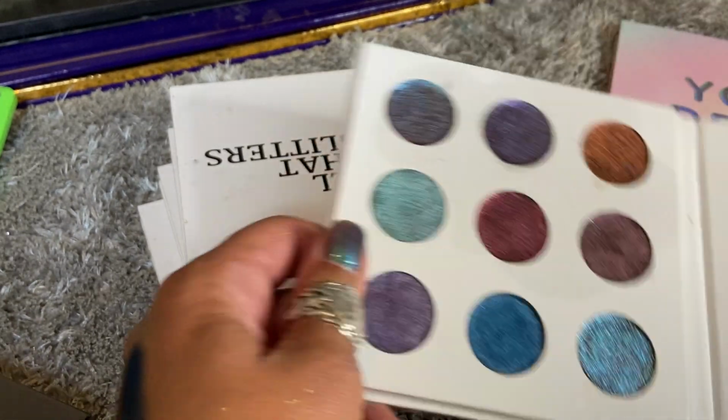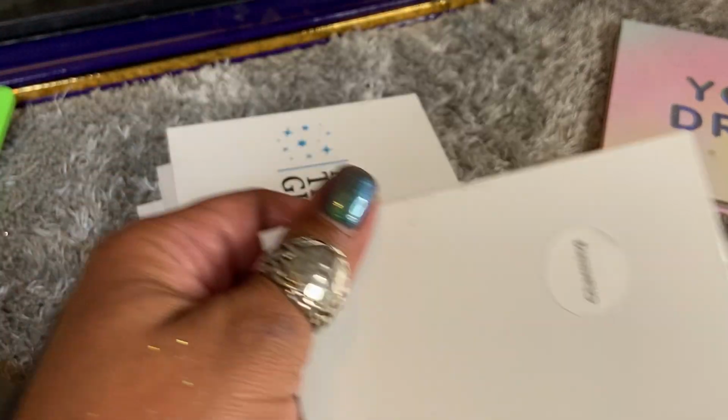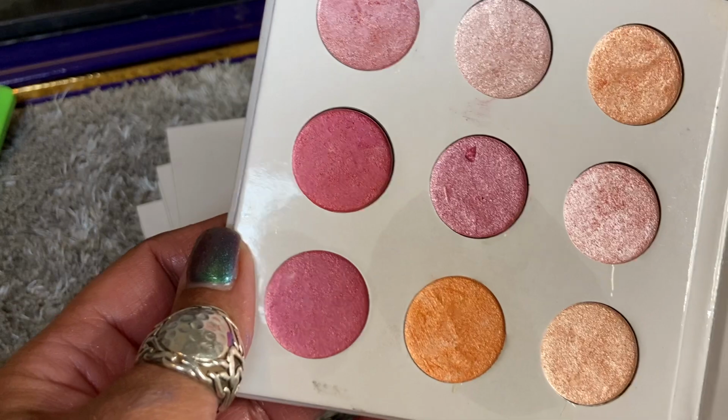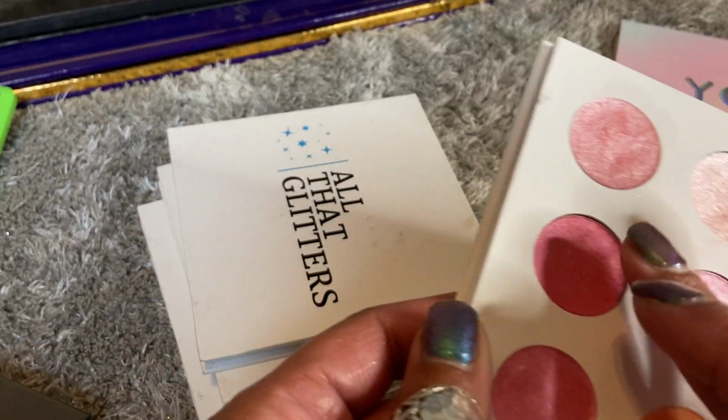See, really pretty. This is the Charming. Now, I did have some leakage. That doesn't bother me. I don't know why people forget about that stuff. Let's do this one.